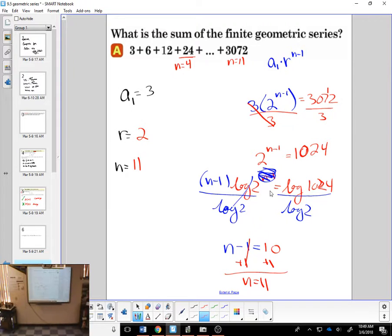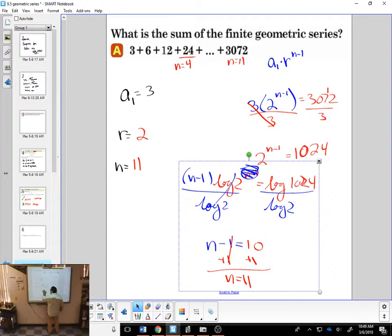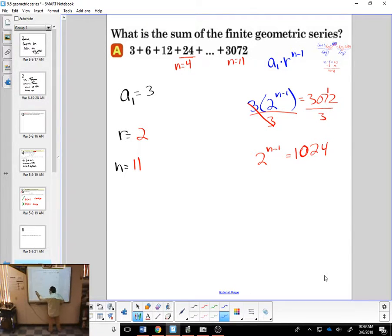All right, so let me show you the other way you could have done this. Doesn't mean that's the way you have to do it, but some people like that better. Personally, that's what I would go to. Let's say you're at this point right here. If you remember how to change from powers to logs, that's what you'll do. This would start off by saying log base what? 2. Log base 2, answer 1024 is equal to the power of n minus 1.